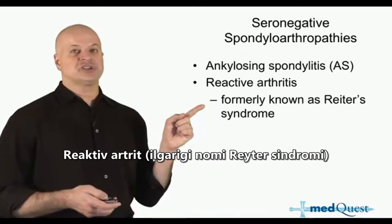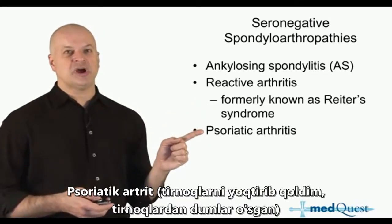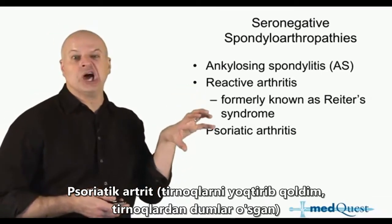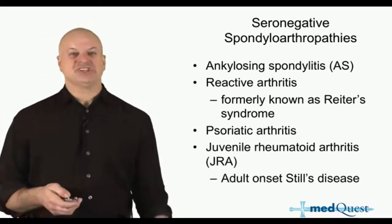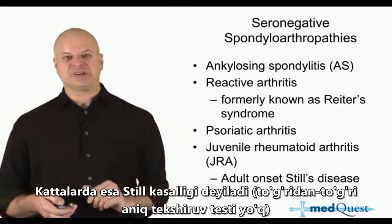Reactive arthritis, the artist formerly known as Reiter syndrome. Psoriatic arthritis, ooh, I'm falling into the nail pit. Tales from the nail pit, psoriatic arthritis. And JRA, juvenile rheumatoid arthritis, because there's no blood test for that, puts it in this section. Okay, adult onset Still's disease, very difficult because there's no precise test.